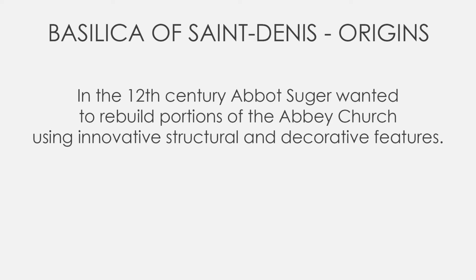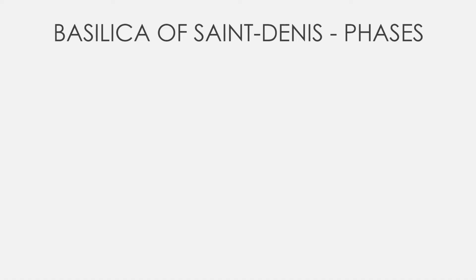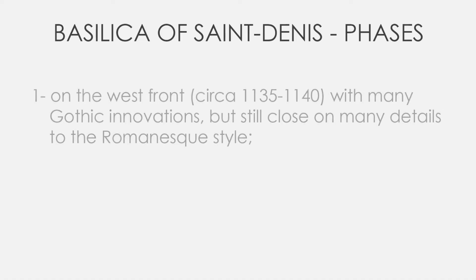It's important to emphasize that Suger was not the architect, as was often assumed in the 19th and early 20th centuries, but the patron. In fact, it's clear that two distinct architects, or better, master masons, were involved in the 12th century changes. Both remain anonymous, but their work can be distinguished because of the different styles. The works, in fact, were realized in two phases.